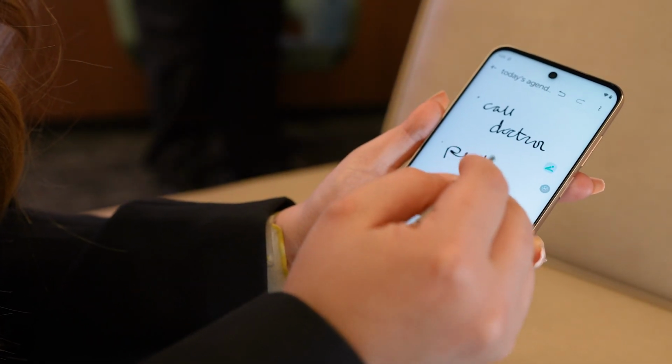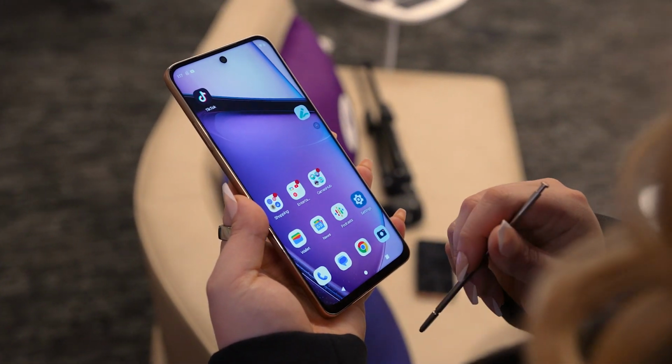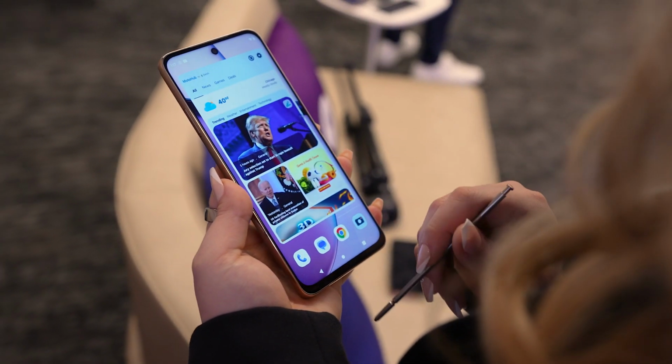I found the latency to be fair, but I would also want to look at it against something like the S Pen for the Galaxy Fold to see the difference between a value tier stylus phone and a premium tier one.